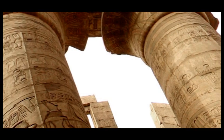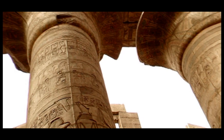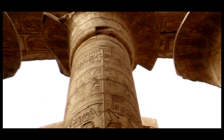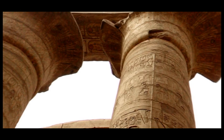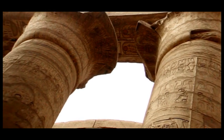The hall is crowded with 134 immense columns. 12 columns in pairs run through the center of the hall. Each of these is about 22 meters high and ends in an open papyrus flower. The rest of the hall has rows of shorter, 15-meter-tall columns, which end in closed papyrus buds.